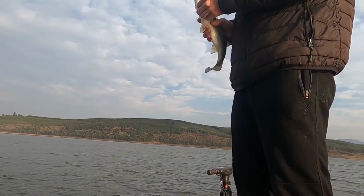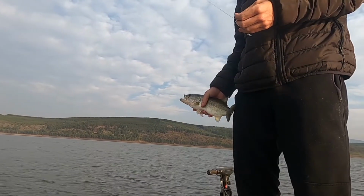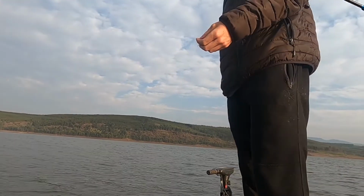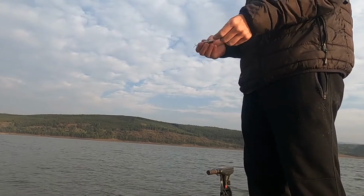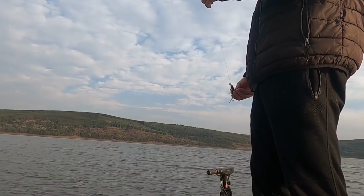Okay, this one is 800 grams. And you know where I hooked that one? Right in the middle here. Not even by structure. It's crazy, huh?